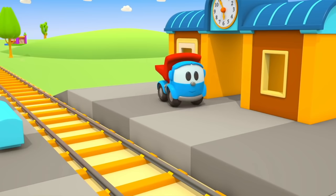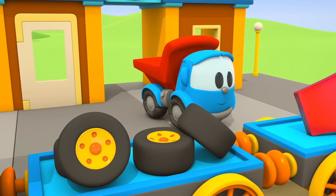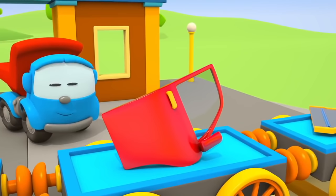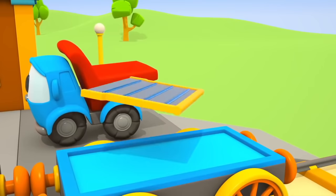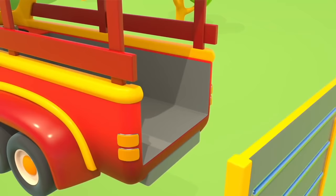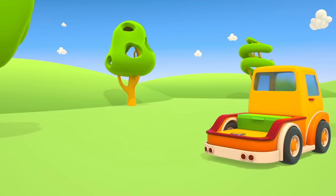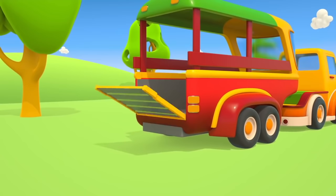Now the train will arrive at the station. Let's see what parts it brought. Ooh. Wheel. Not that. A car door doesn't work. That's what we need. Put the back door into place. Hook the trailer to the car. Come in, horse.